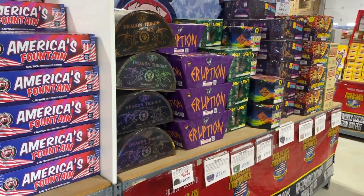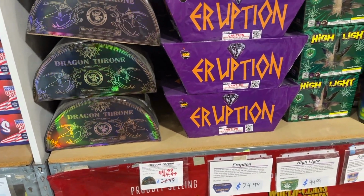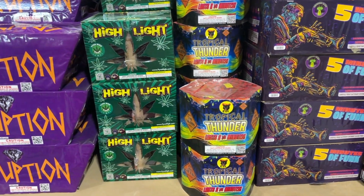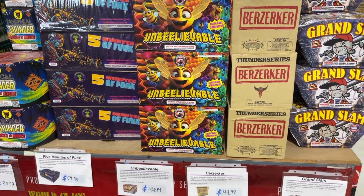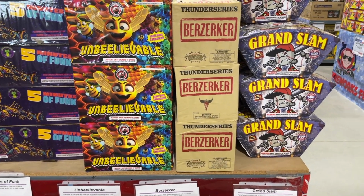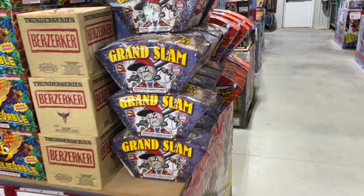Then over here, we have our 500-gram fountains. So we have Dragonthorn from Winda, Eruption, Highlight from Pyro High, Tropical Thunder, 5 Minutes of Funk, which goes for 5 minutes. Unbelievable, which is a new one from Dominator. I think it's really cool because it has the bee effect in it. Berserker and Grand Slam, which Grand Slam is an incredible fountain for $25.